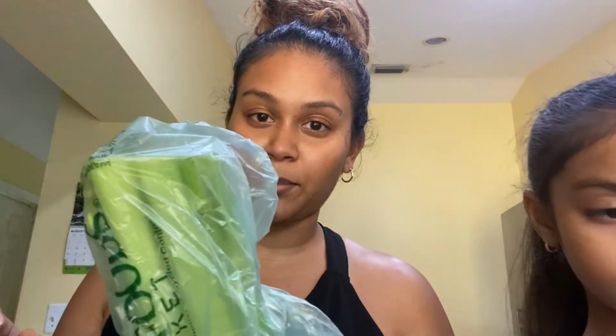Okay, so the other thing I got was some celery. Celery is great for my green smoothies. It's usually what I put in my green smoothie. And then I also chop this up if I'm making some type of fried rice or a tuna salad.